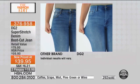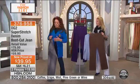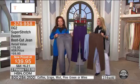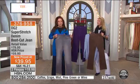So I think my point to Suzanne and all of you, for those of us who were raised on rigid denim, those days are gone. And it's very hard, if you haven't gotten SuperStretch, to really know what we're talking about.